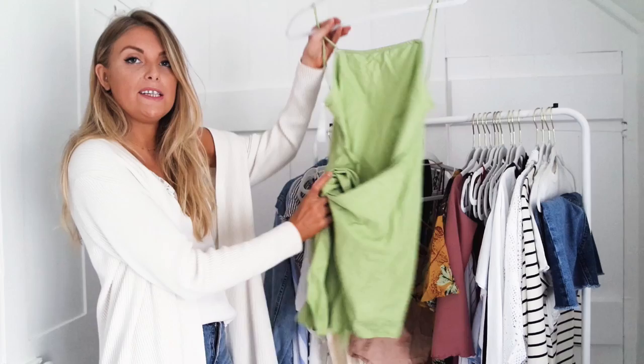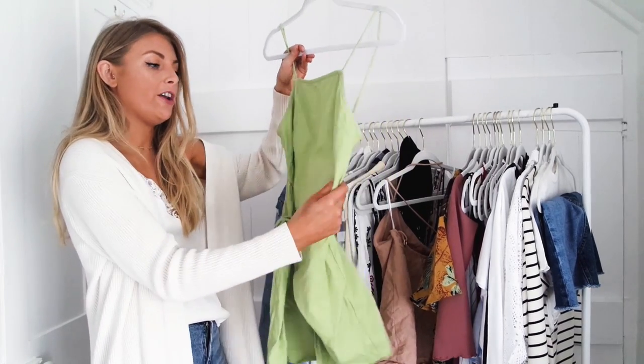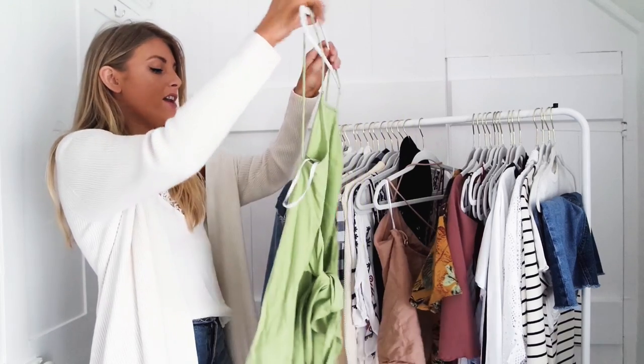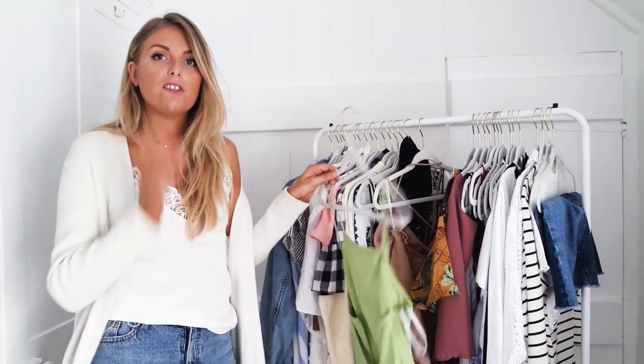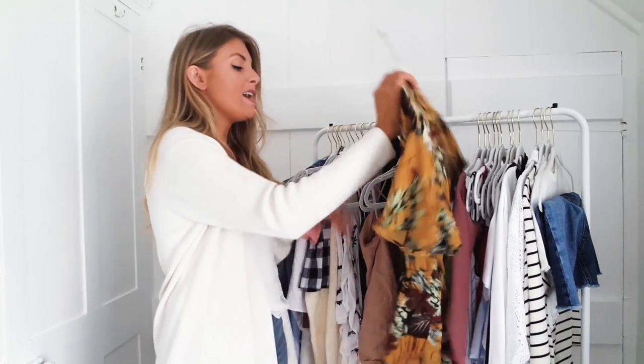It's got this same wrap detail here, which is super flattering. It's a linen-y material, which is very Reformation and pretty. And yeah, so this one, I realised why it's different. This one is Sabo skirt, and the other one was Sabo skirt luxe. So we have another wrap dress here from Sheinside.